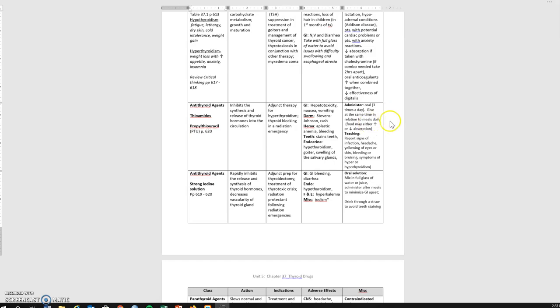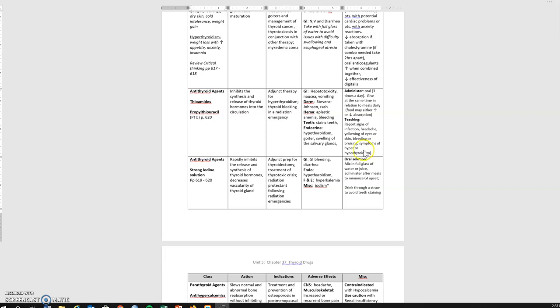Therefore, if you give it the same way every time, then it's easier to regulate the amount of PTU that you need. Patients need to report signs of infection and headache, yellowing of the eyes or skin, which would mean that the patient may be developing hepatotoxicity, bleeding or bruising, and any symptoms of hyper or hypothyroidism, indicating that the amount of drug the patient is receiving is not the correct amount.